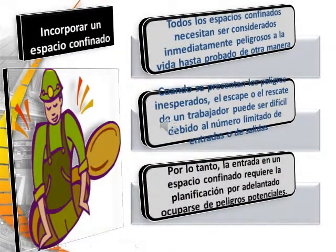All confined spaces need to be considered immediately dangerous to life unless proven otherwise. When unexpected hazards arise, the escape or rescue of a worker may be difficult due to a limited number of entrances or exits. Therefore, entry into a confined space requires planning in advance to deal with the potential hazards.